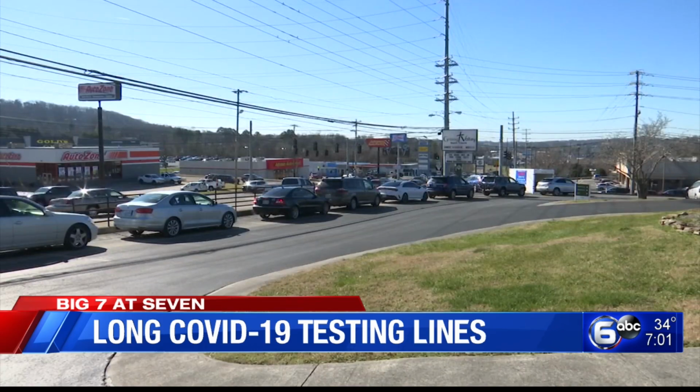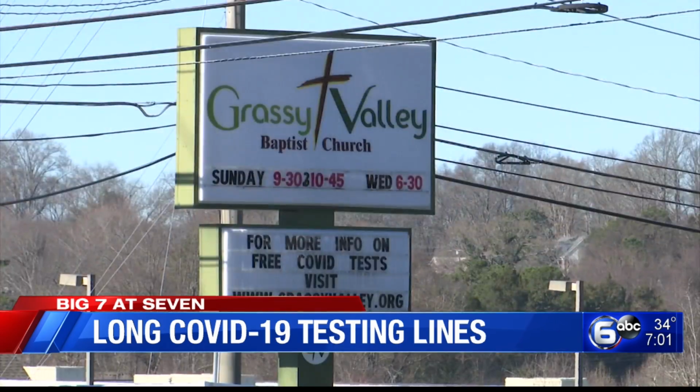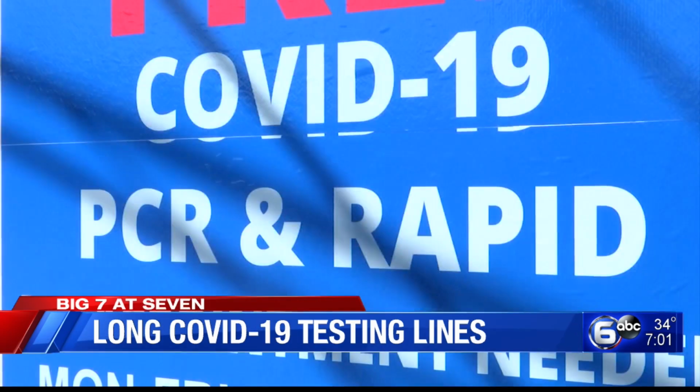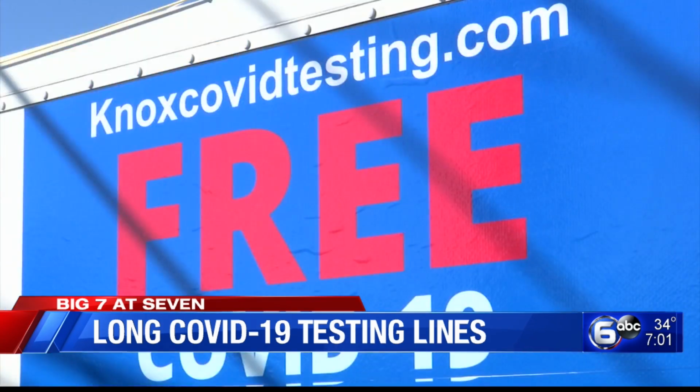Location on your screen was at the Grassy Valley Baptist Church off of Kingston Pike and Lovell Road. You can head to knoxcovidtesting.com for the location closest to you. They are open Monday through Friday, 8:30 in the morning until 5:30 at night.